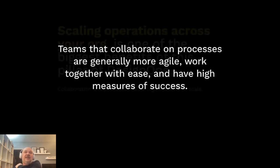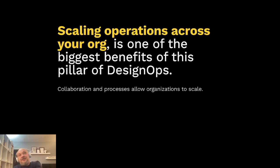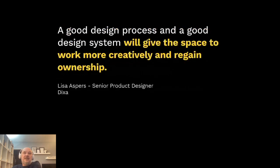We talk about scaling, and scaling operations across your organization is one of the biggest benefits of this pillar. Why? Because a good design process and good design systems will give the space to work more creatively and regain ownership. This was said once by Lisa Aspers at a conference, and I highly agree. If you give a little bit more space and freedom to people, they will be more creative and they will regain ownership. In our language we would say hungry for knowledge or hungry for success. I will say the first one is the right one.